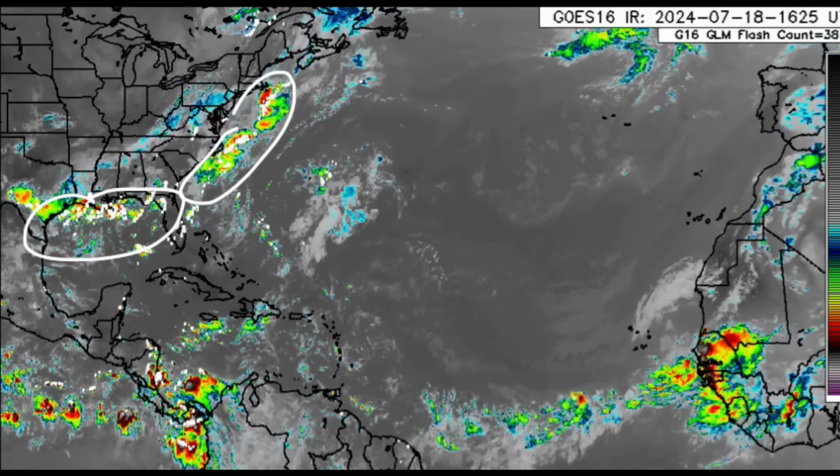And one is approaching the Lesser Antilles, so there's some shower activity moving through. And there is another which is in the vicinity of Jamaica. We can see its mark. We can see all of these colors on the satellite imagery. Let's zoom in a bit more here. So these different colors are indicating the cloud height.